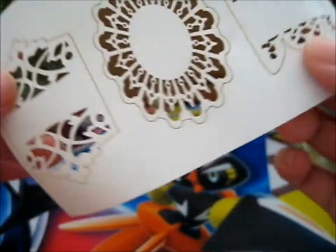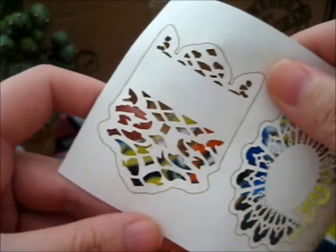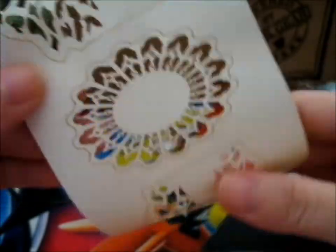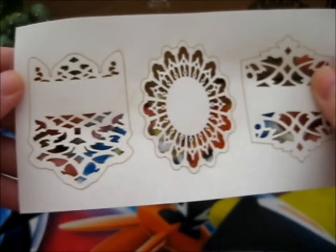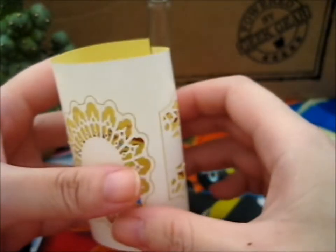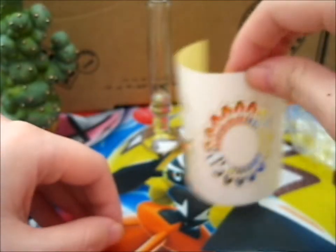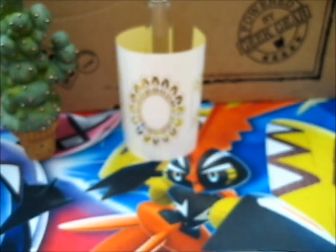Though I am wondering, am I even holding it the right side up? I have no clue. I don't know, but either way, it's cool. For some reason I did not notice the labels on the inside. Awesome. And it would fit perfectly right there. Awesome. I'm not sure what I'd do with it, but anyway.